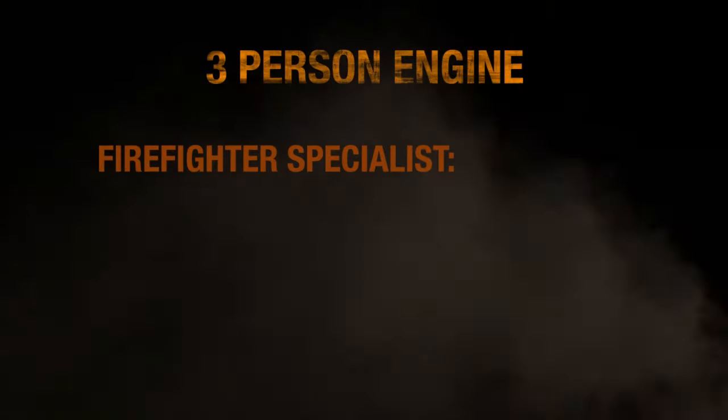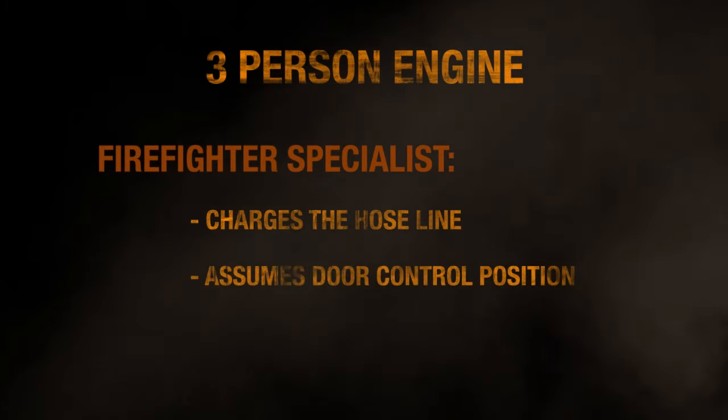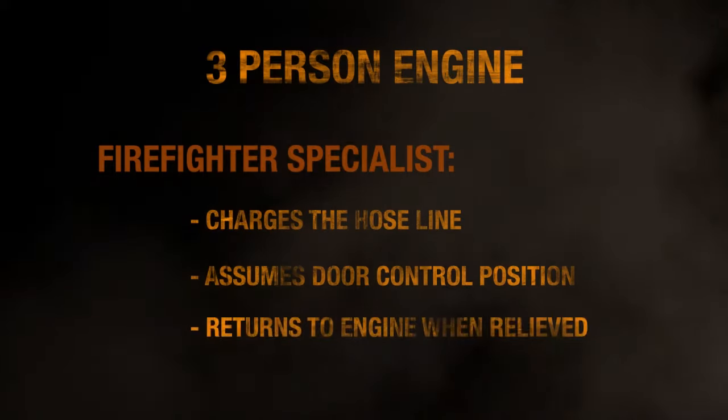If the door is locked, force entry and control the access. After the attack line is charged, the firefighter specialist will assume the door control position until relieved by the next arriving unit.